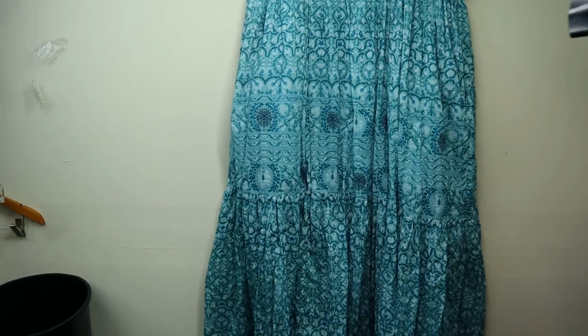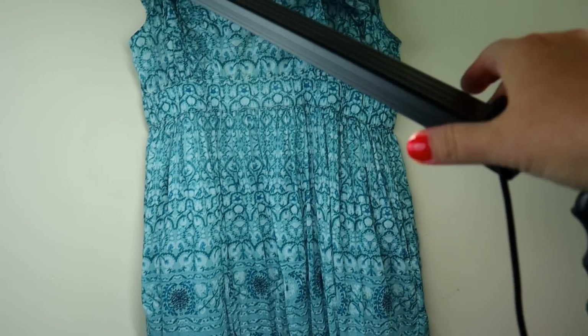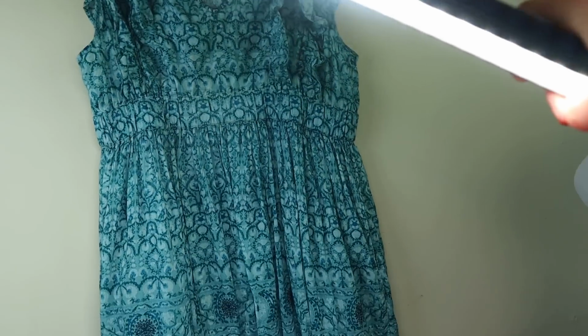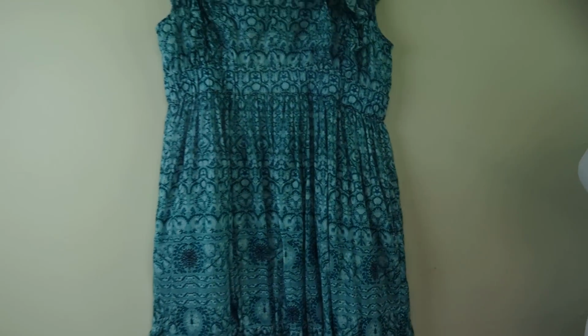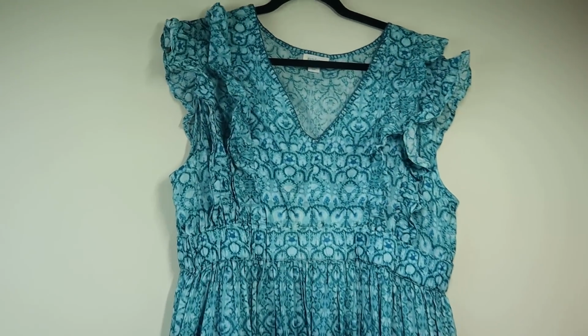I also have these lights. These are new to me. They're much smaller. You can move them around very easily. They're very lightweight, so I'm always moving them around. Like, the color on this dress is not coming through.